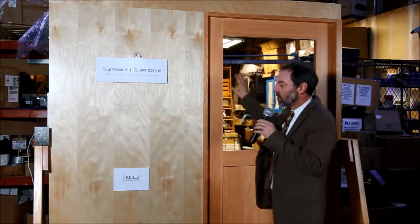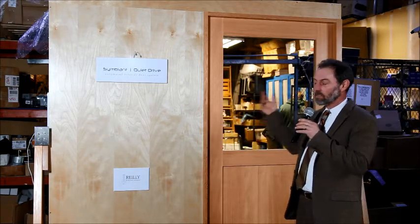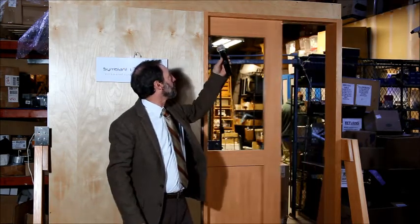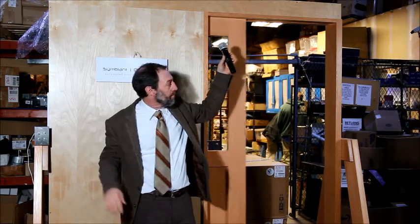One of the concerns about motorizing a door was motor noise, and the Symbiant Quiet Drive system uses magnets, a maglev type technology that allows us to move the door back and forth without any noise whatsoever other than the rollers. And I'm going to demonstrate that right now. So this door will make no more noise than a standard pocket door.